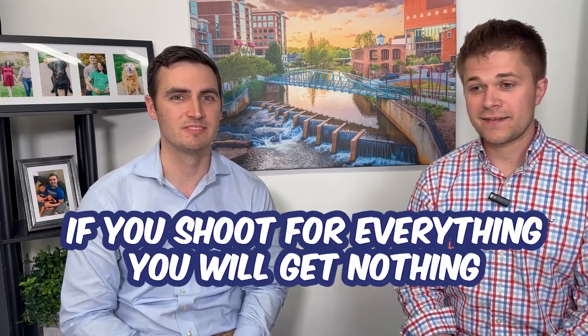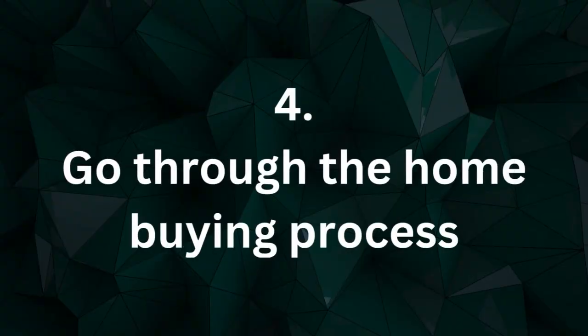Yep. You know, there's always a multitude of factors coming at you, and there's a multitude of opportunities. And the key is narrowing it down. If you shoot for everything, you're going to get nothing. You know, knowing the nuts and bolts, the numbers, knowing what kind of investment you want, and then knowing what your needs are, that's going to help you narrow down so that you're actually looking for something relatively specific. And so then the next step is to go through that home buying process, get in the door.